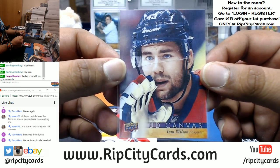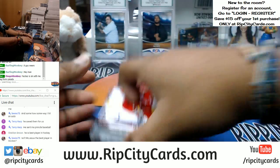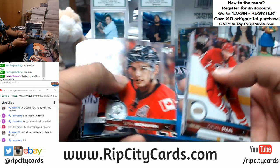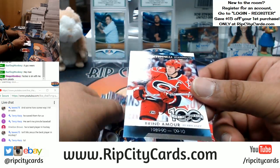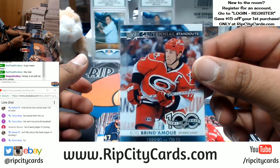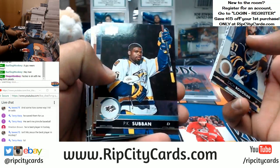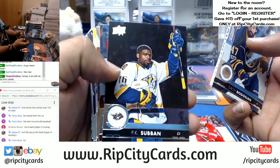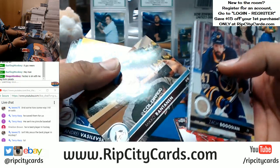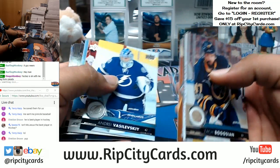Tom Wilson of the Capitals, the Upper Deck Canvas. It's a nice looking card. Thank you! A Centennial standout for Ron Brind'Amour for the Hurricanes. There you go. Oh, you don't see that too often, a dude holding a stick up. What'd you think I was going to say? Mikko Rantanen, that's the case hit right there.